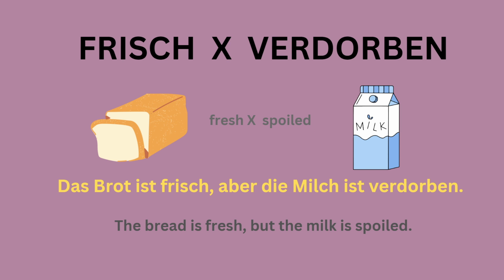Moving on. Frisch und verdorben, which means fresh and spoiled. For example, das Brot ist frisch, aber die Milch ist verdorben. The bread is fresh, but the milk is spoiled. Let's say it together. Frisch, verdorben.